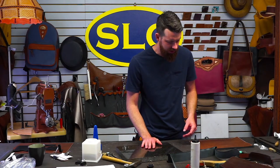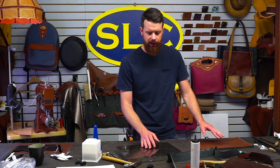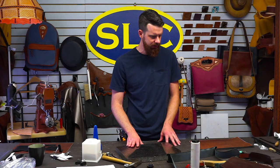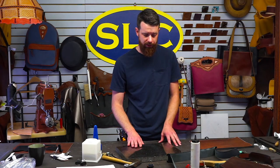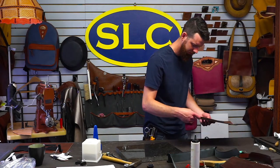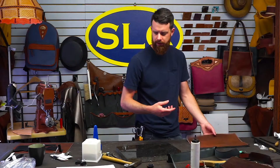All right, that's ready to go. We've got to wait for her to get back with that other piece. We'll put glue on the other side of the gusset and stick those together. Actually, we'll go ahead and sew around it first. Let's see. Let that dry.